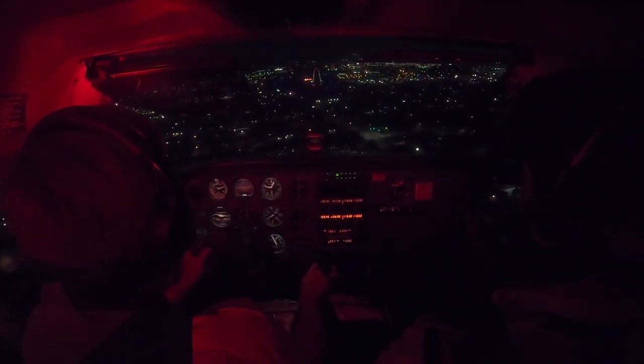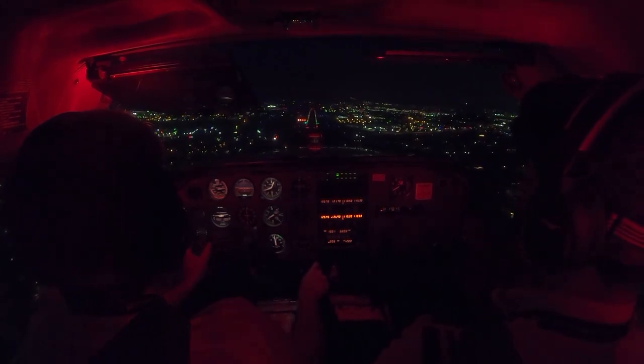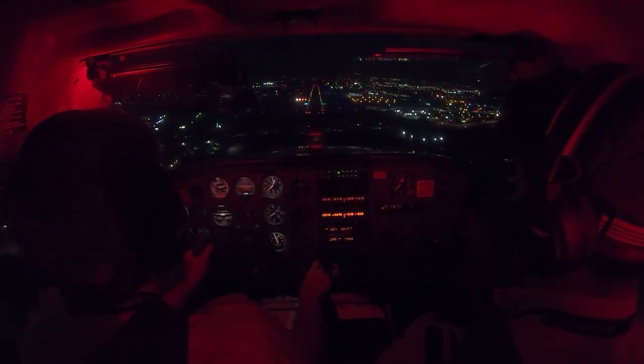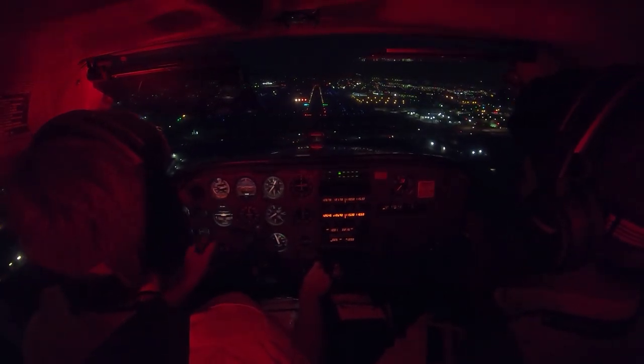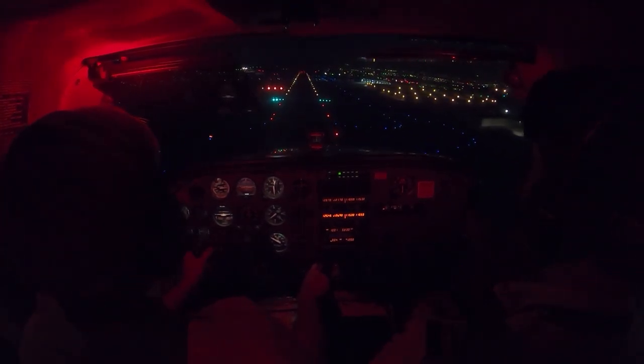So, pitching for 65. We can reduce power again. Cirrus 3 Charlie Delta, extend downwind slightly. The Cessna ahead is doing a stop and go. Roger, extending downwind 3 Charlie Delta. Thank you. I'm reducing power right now, if that's okay with you.